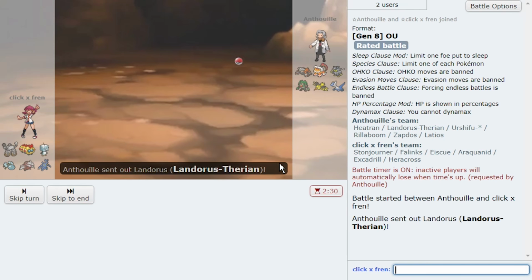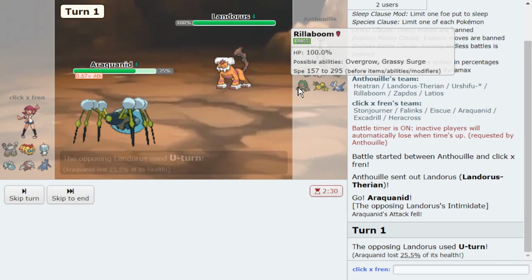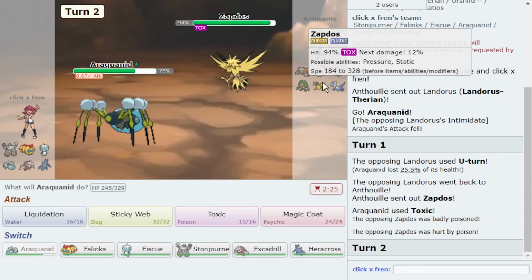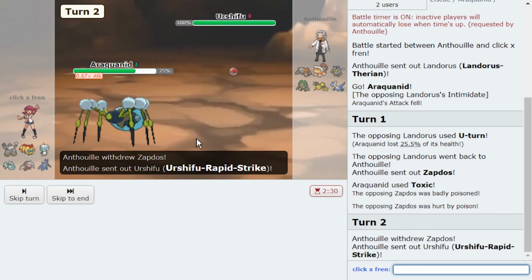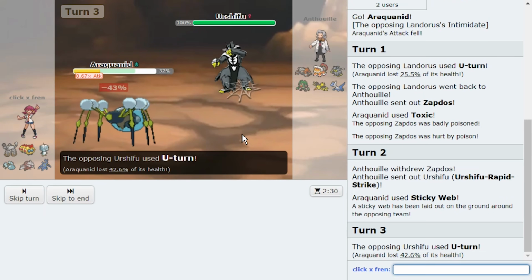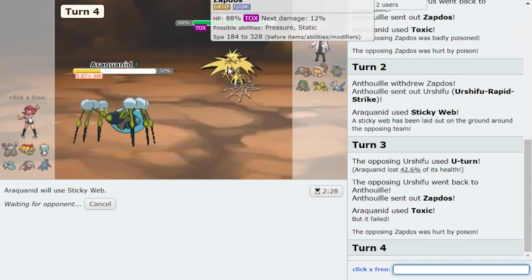Okay. So, this is cool because I can Toxic. Toxic will help on Zapdos for sure, as well as obviously the Rillaboom. There we go. I do have an Excadrill. I'm going to web up here because I expect them to double. Exactly. Now, unfortunately, as I mentioned before, this is a Pokemon I don't really deal with too well. Luckily, they're U-turning. So, I will take it. I will still keep clicking webs.